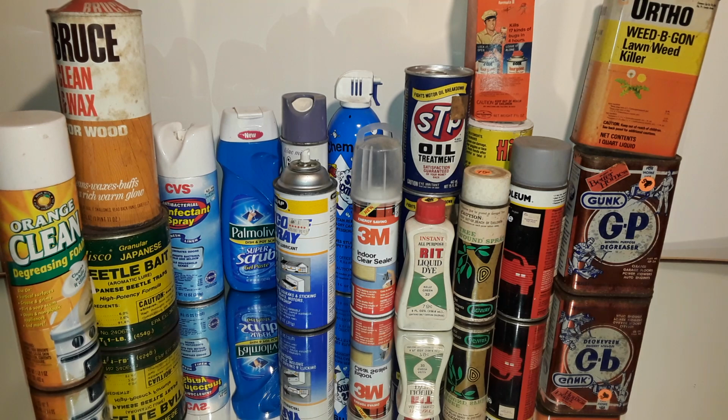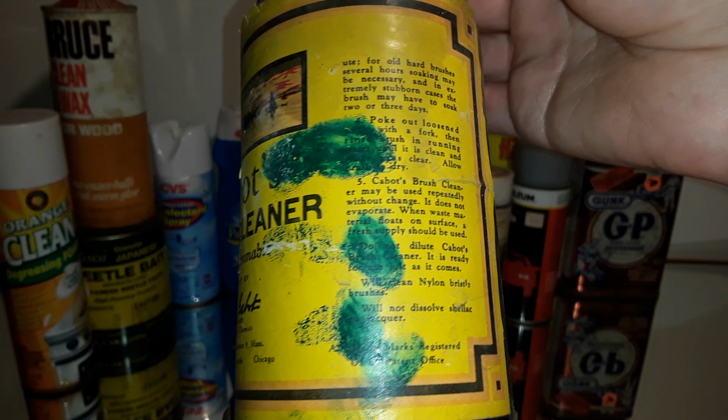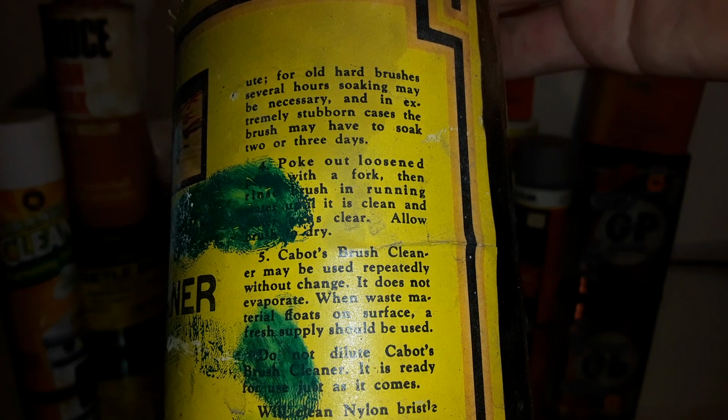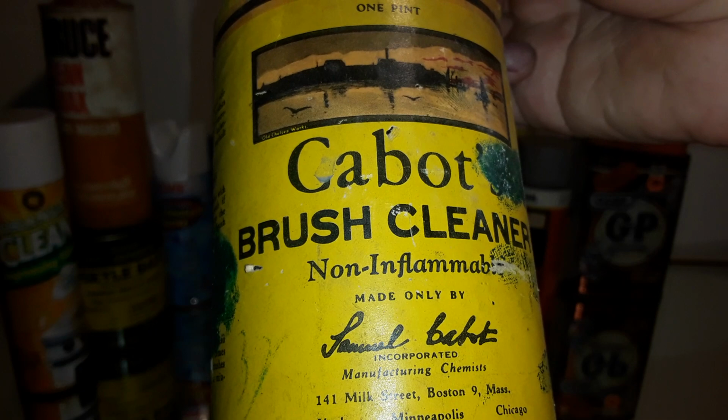Next up is Cabot brush cleaner. It says non-flammable, but I opened this earlier and boy does it stink. It smells like it would light up. It smells like it's stronger than gasoline. It's an awful smell. I can't believe that it wouldn't be flammable. Someone was using green paint.